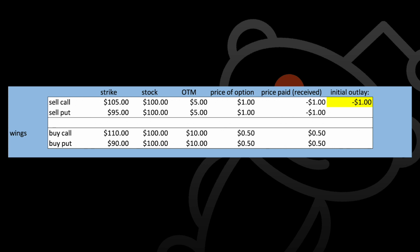The 105 strike call and the 95 strike put are worth $1 each, and the 110 strike call and 90 strike put are only worth 50 cents each because they are farther out of the money. The options you sold are worth $2 total, and the options you bought are worth $1. So altogether, you get paid $1 to initiate the position.